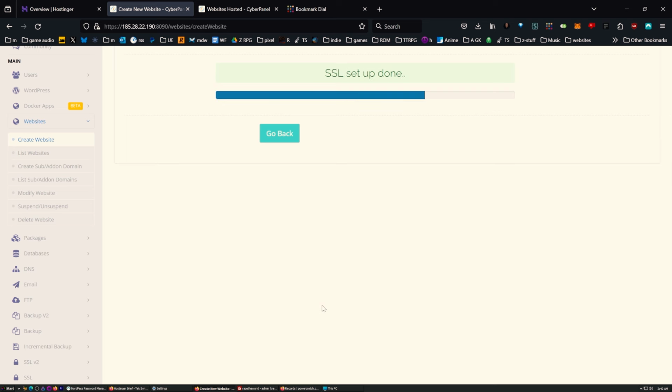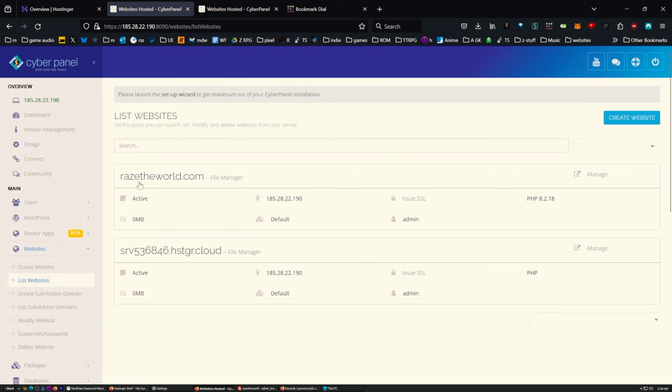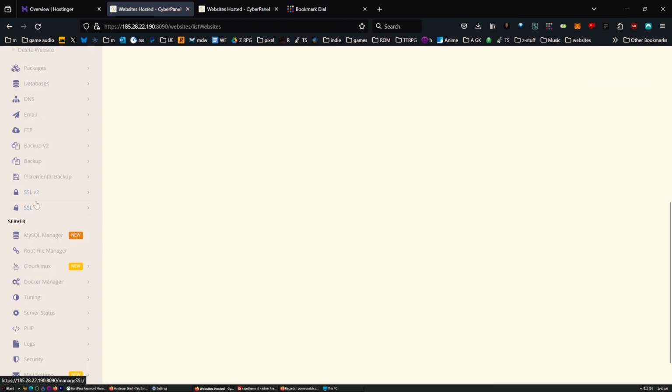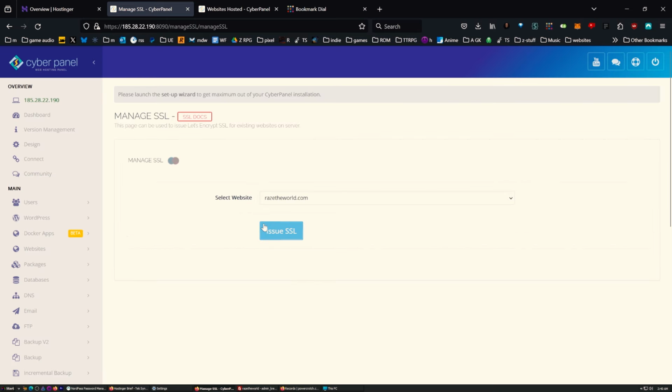This doesn't take very long at all. And once we're finished, we'll have a very basic HTML website. List your websites, and now you see we have created a new website right there. Before I go any farther, I want to manage my SSL. We can do it from inside here, but let's just scroll down, click on the regular SSL right here, manage SSL, select the website, and issue SSL certificates so we can have HTTPS.